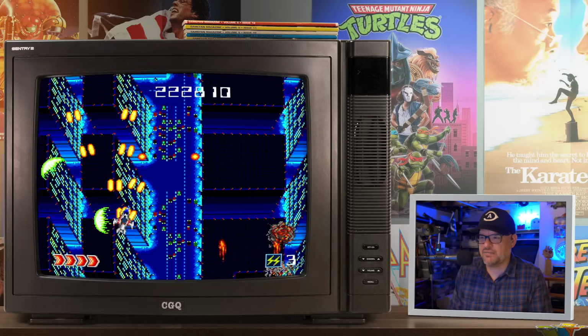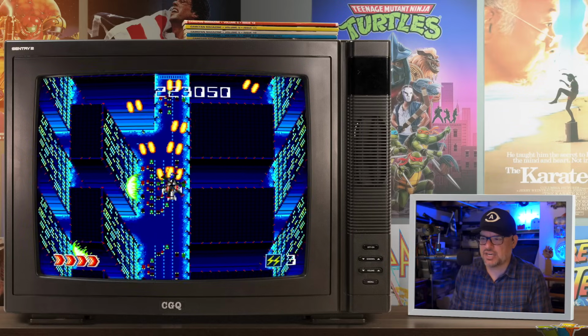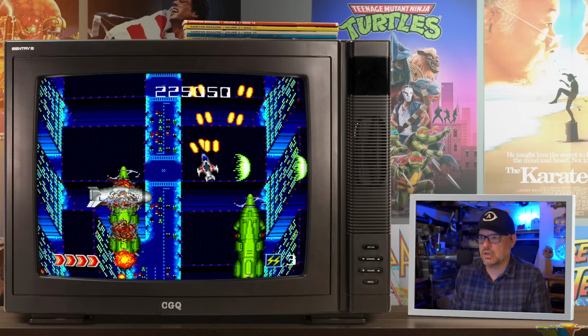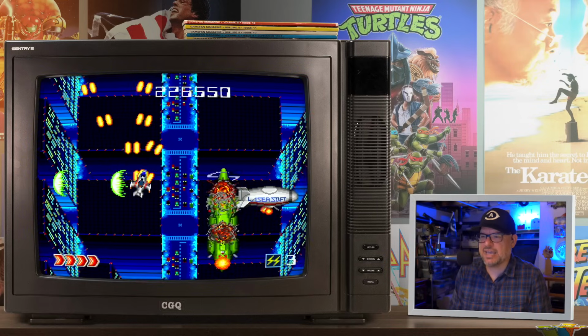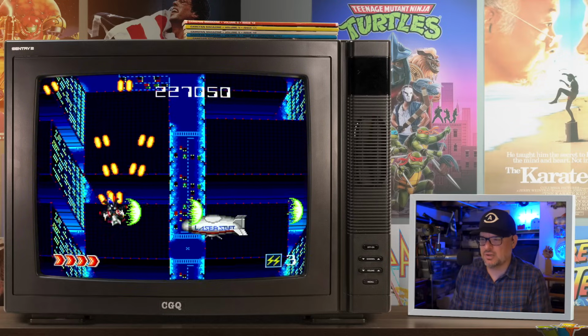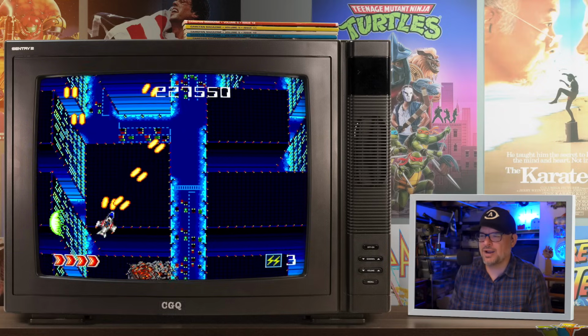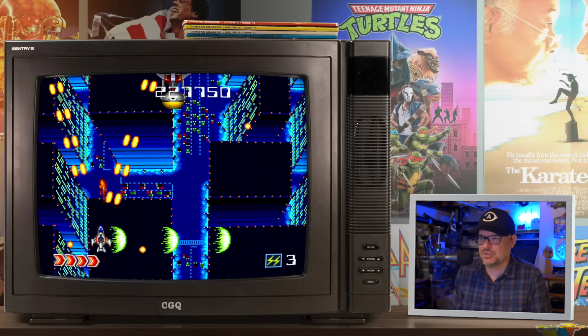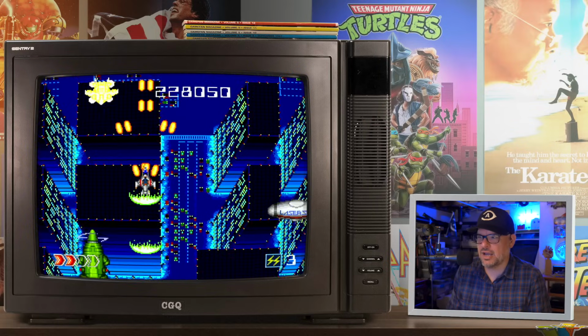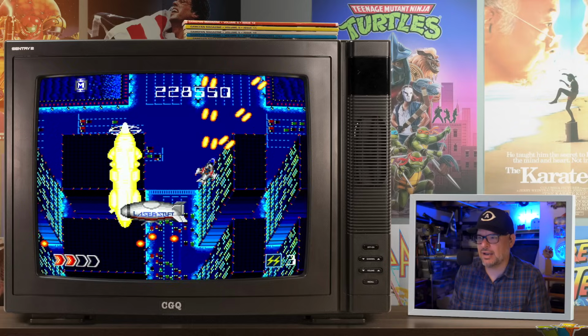But you see the D-Wave shoots in the opposite direction that you're moving, which is a common thing you see in a lot of these shooters. And that helps you take out those green guys. You can take out these laser soft blimps, which I don't understand. Why do the blimps that the bad guys use have the name of the company that made the game on it? I don't get that.